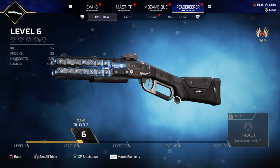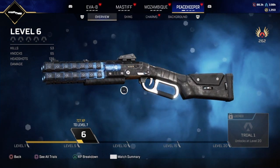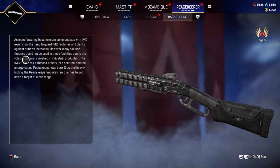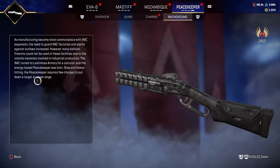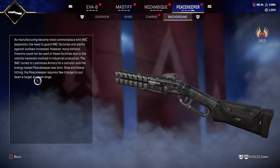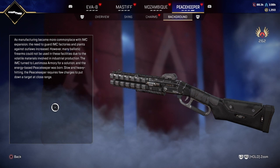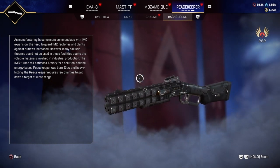Now for the Peacekeeper, a lever action shotgun, which is one of the first ever new weapons introduced in Apex. As manufacturing became more commonplace with the IMC expansion, the need to guard IMC factories and plants against outlaws increased. However, many ballistic firearms could not be used in these facilities due to the volatile materials involved in industrial production. The IMC then turned to Lastimos Armories to build an energy-based shotgun as a solution, and the energy-based Peacekeeper was born. Slow and heavy hitting, the Peacekeeper requires a few charges to put down a target at close range, and it's also one of the more accurate shotguns in the class.